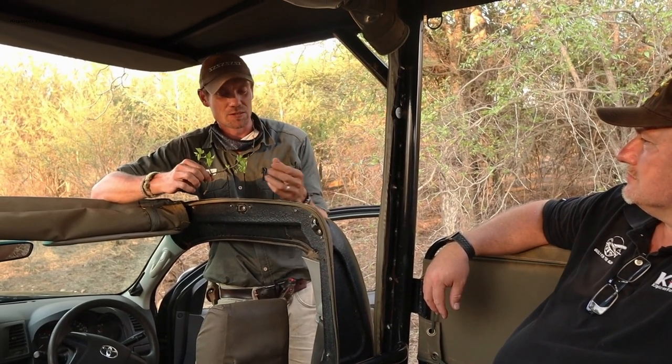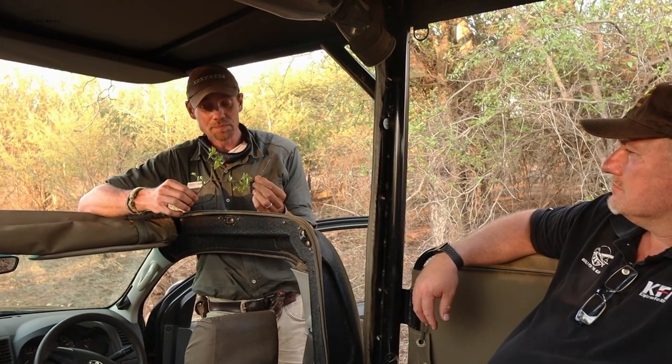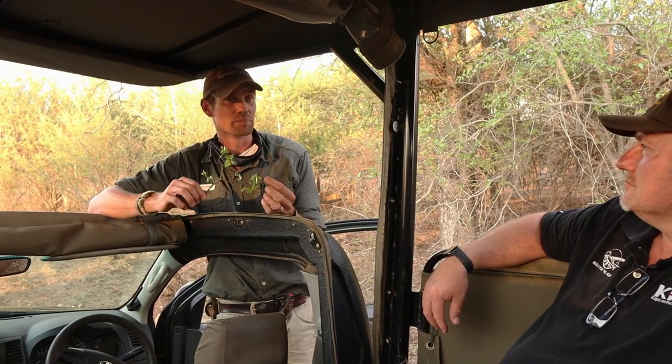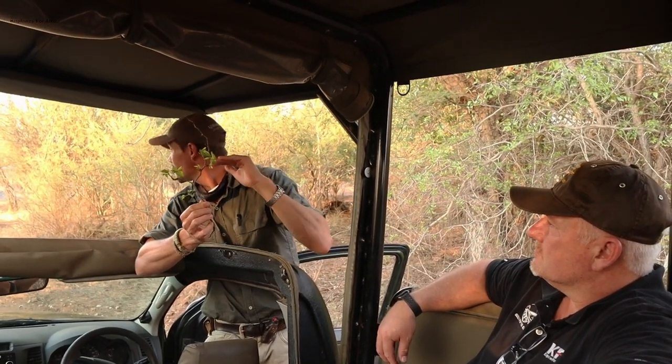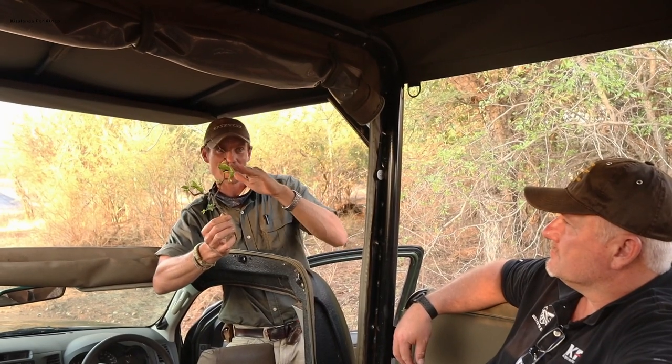Now, an alternative name for the tree is also the tree of life, because the fruit of the buffalo thorn is actually edible to humans as well. Now, the sort of spiritual side of it and why they call it the tree of life is, if you look at the branches, it's very sort of zigzag. So nothing in life is ever just straight. There's always one twist, another twist. You need to make your own path.